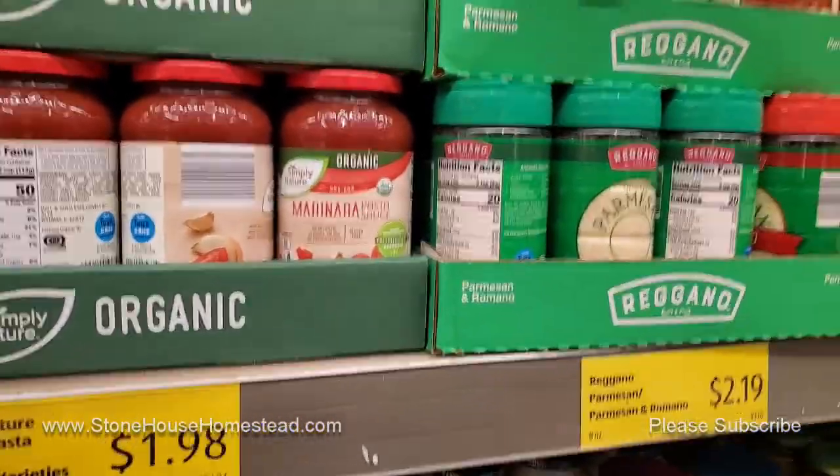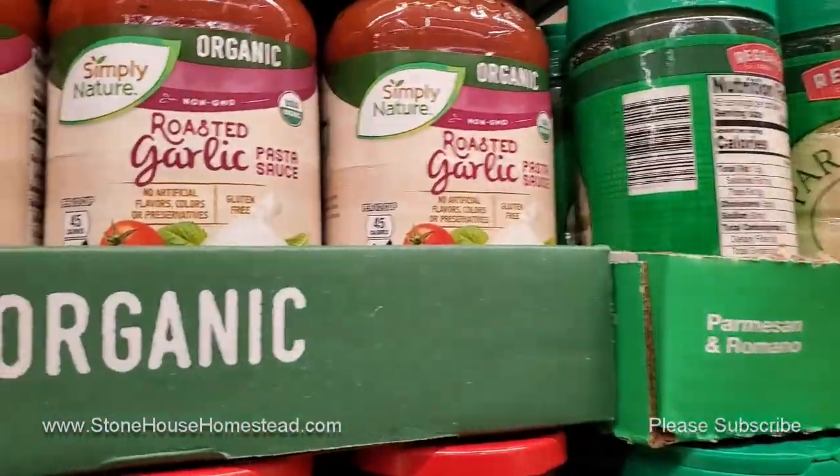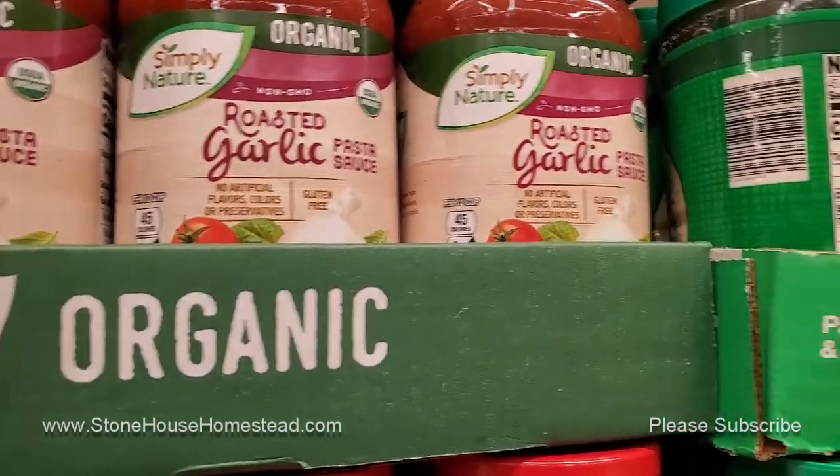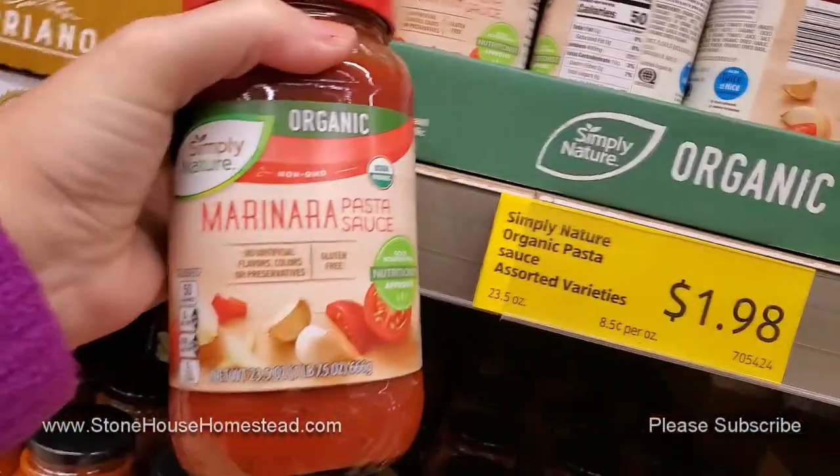So we normally can our own sauces, but it's always good to have some on hand. Yep, so I'm gonna grab, at $1.98, an organic sauce.